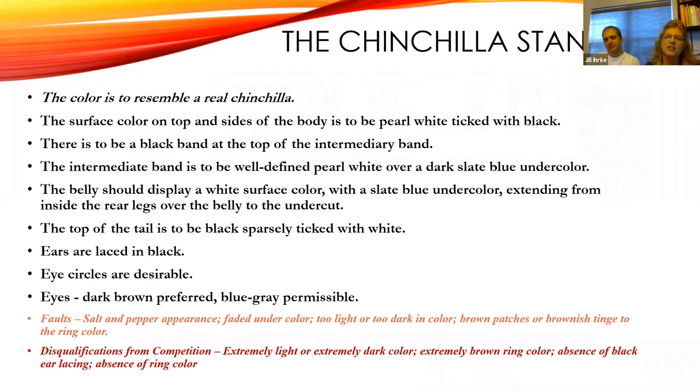So let's look at the chinchilla standard. This is exactly how it's written in the SOP, except I've broken each sentence out, separated, so we can look at each part of it. The color is to resemble a real chinchilla. The surface color on the top and sides of the body is to be pearl white ticked with black. There is to be a black band at the top of the intermediary band. The intermediate band is to be well-defined pearl white over a dark slate blue undercolor.